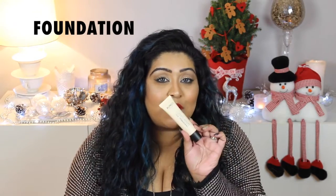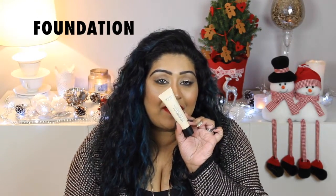The first category I have is foundation, and of course this is the Kiko Universal Fit Hydrating Foundation. I wear this in the shade Warm Beige 90. I think it's such an underrated product. It is the perfect match to my skin tone. It lasts all day, it provides great coverage. It's not full coverage, it's a liquid foundation, so it provides light to medium. It is buildable, but I don't like that cakey look, so it's a fab foundation for everyday use.